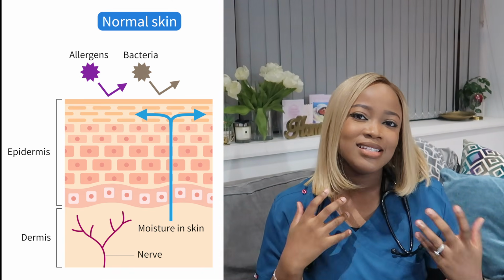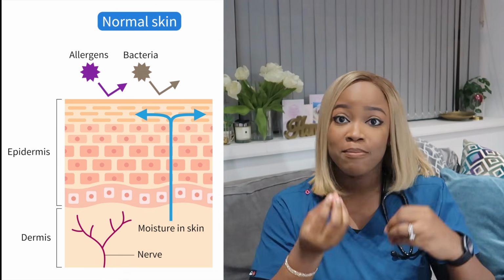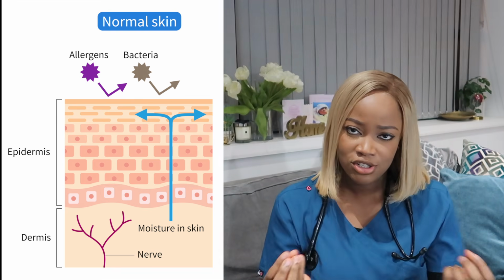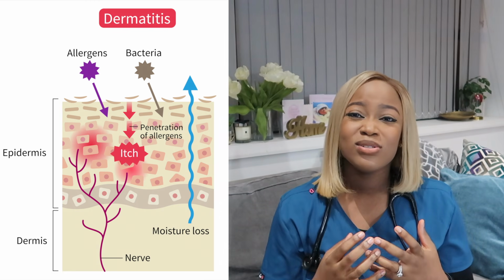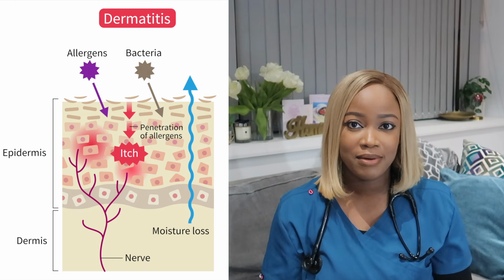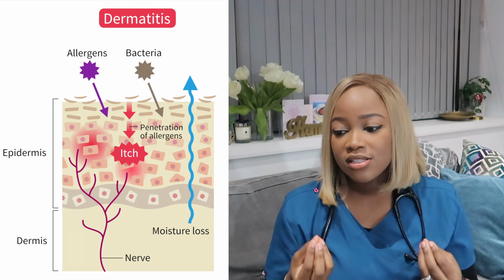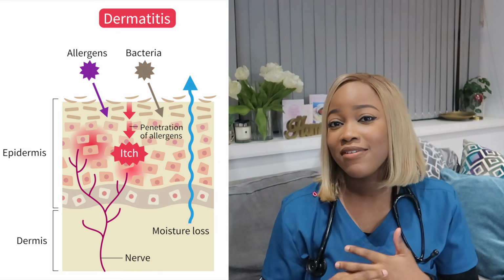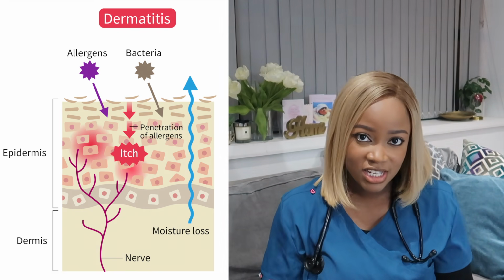But not only that, the skin barrier should also protect the skin from bacteria and irritants, which can cause infection or inflammation of the skin. However, in eczema, the skin barrier, which I mentioned is defective, doesn't function properly and allows too much water to leave the skin. And this is what causes that dry, itchy, cracked, sore skin that you get with eczema. Not only that, because the skin barrier is defective as well, people that have eczema are more likely to have infections of the skin or irritation of the skin.